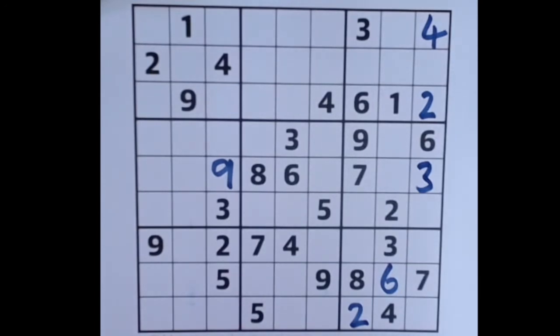I'm just casting my eye around looking for any gimmies, any numbers that appear to be very easy. Sometimes they're there, but you just don't notice.